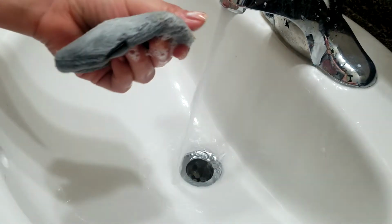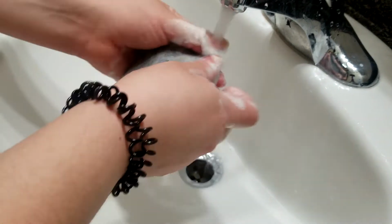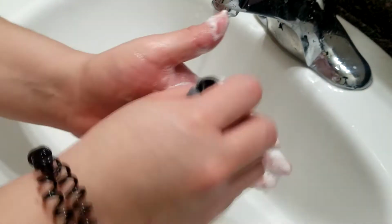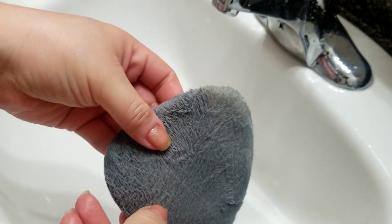So I'm just using bar soap. Seems to be working a lot better. It just doesn't want to come off. Like, do you guys see it? It's still quite dirty there. Okay, I think that's as good as it's gonna get. I feel like that took me longer than I would have expected. And even then, it doesn't look fully clean.